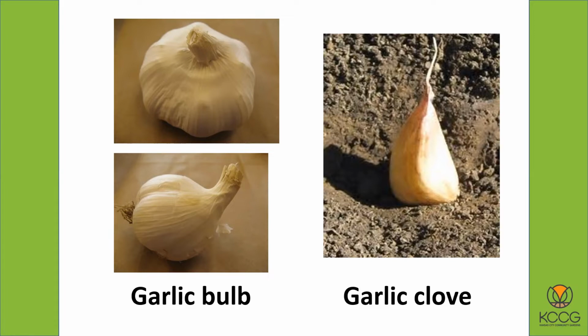You just don't drop the whole bulb into your soup or whatever. You break it up into cloves, and then typically you chop those up. But here's the garlic clove, and lots of times people have a hard time figuring out which is the top and which is the bottom, but it's fairly easy.